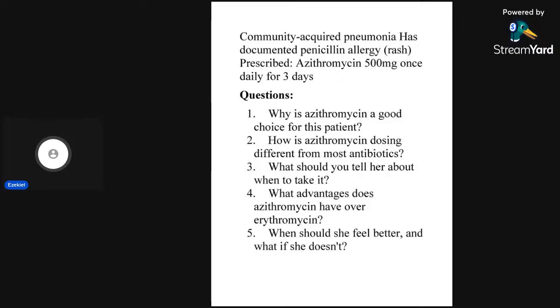Now, question 4 says advantages over erythromycin. Erythromycin is taken 6 hourly, as 4 times a day. And erythromycin is taken for 5 to 7 days. This one is taken for just 3 days. So that's for that.